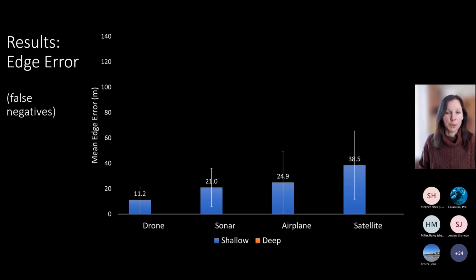Starting with the shallow edge shown in blue, error is lowest for drone imagery, about 11 meters, meaning that 11 meters of eelgrass is missed by drone imagery on average. Error increases with decreasing image resolution, up to 38 meters for satellite imagery. Some sites and survey types, for example, drone and airplane, had close to 0 error at the shallow edge, which was pretty impressive, but just for certain sites.